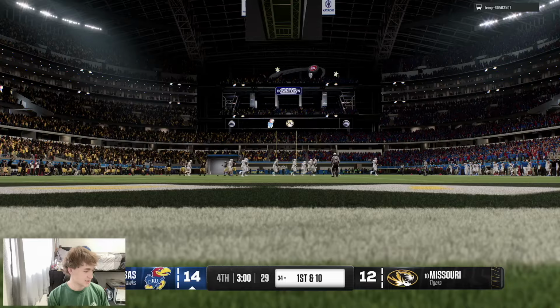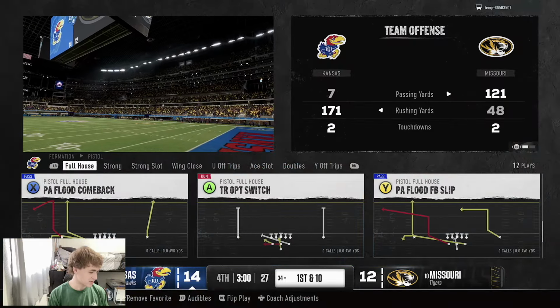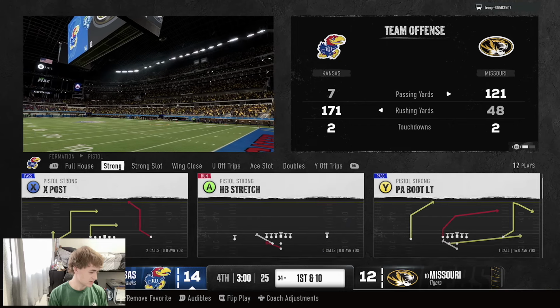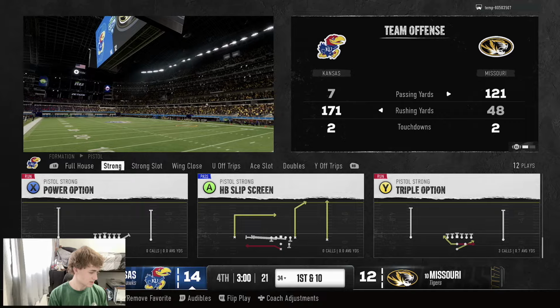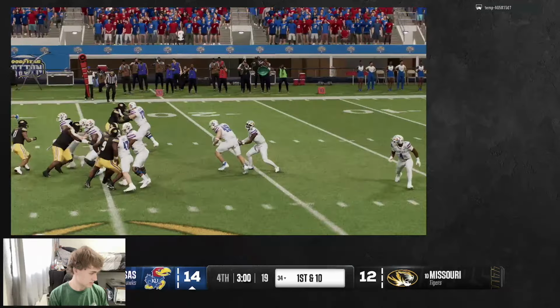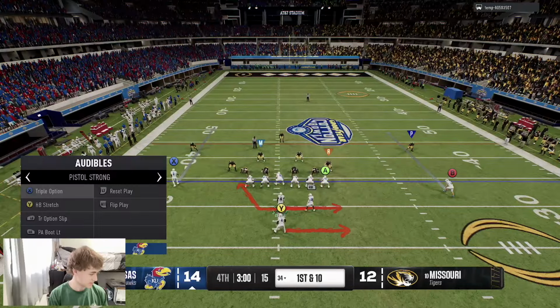Now, one thing to notice is that obviously the formation does look different when you run the triple option slip versus the other one. We also do have, if you guys did notice, running this play is different now.